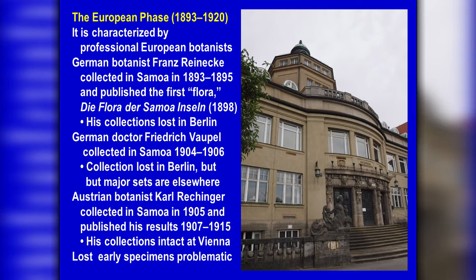A second collector, he wasn't a botanist, he was a physician, Friedrich Vaupel. He collected from 1904 to 1906, and unfortunately his first set of collections was lost as well, but he did make extensive duplicates. But the problem with his duplicates is they're not real duplicates. They're the same number, but different dates and everything, so it's a big mess. You can't just cite his specimens because there might be 6 different dates, six different collections.